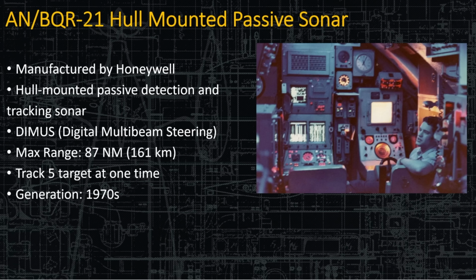Here's the BQR-21 hull-mounted passive sonar. You can see the cool sonar operator with his arm over the chair, not looking at his display like a proper sonarman. And you see that wheel in front of him? Looks like a steering wheel. Yeah, that's the wheel you would use to steer the bug, we would call it, because there would be a little cursor on the display that looked like a white dot or orange dot because it had orange coloring on it. And you would steer the bug around in a 360-degree fashion, and whatever direction that little cursor was pointing in was the direction you were listening to.